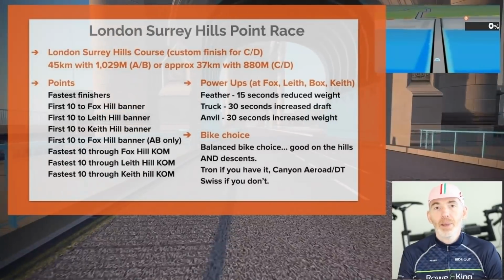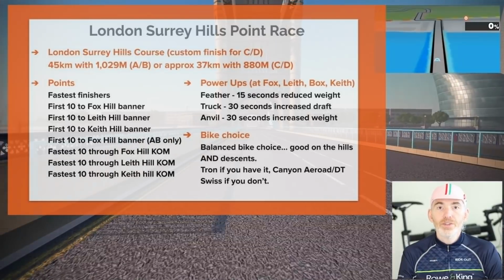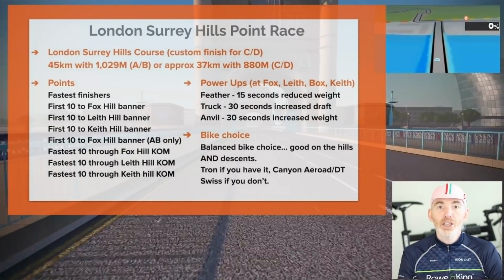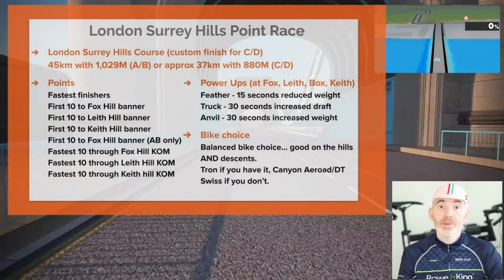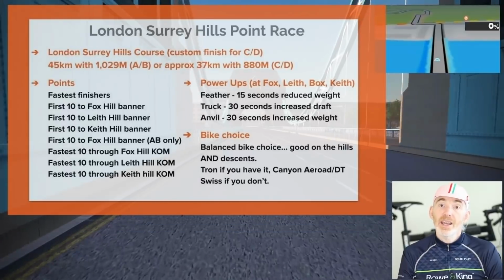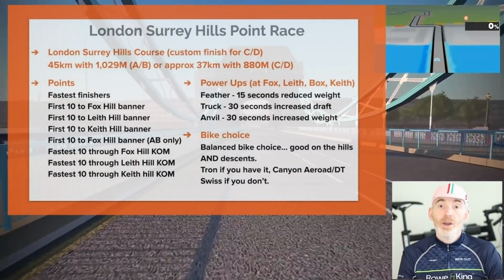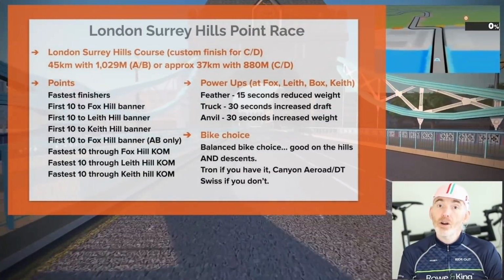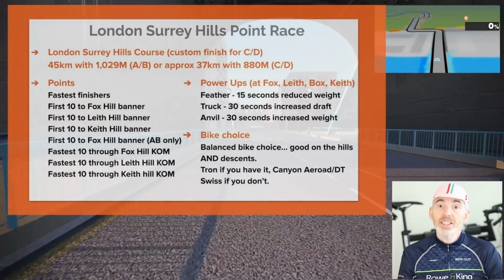Ideally, a nice pink Tron. But we have one other choice for you. It isn't as fast as Tron, but it is available quite early in your Zwift career, and it's also pretty good. And that's the Canyon Air Road with the DT Swiss wheels. So there's your choices for Tuesday. If you've got Tron, ride Tron. If you don't have Tron, make sure you've got the Canyon Air Road and the DT Swiss wheels.